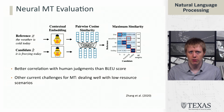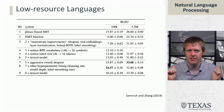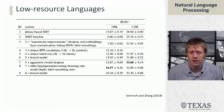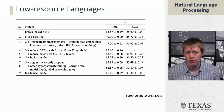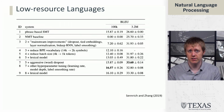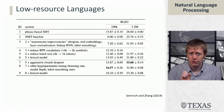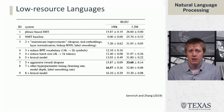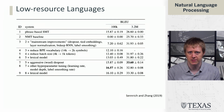Another big challenge is dealing well with low-resource scenarios. Low resource means we don't have millions of parallel sentences giving us hundreds of millions of observed tokens in each language. For a long time, the conventional wisdom was that phrase-based systems would work better when you have small amounts of data. Recent work shows that neural machine translation can actually work pretty well here too. This is some work due to Sennrich and Zhang, which shows that when you have only 100,000 sentences, a well-tuned neural machine translation system that incorporates a bunch of tricks like tuning the BPE vocabulary, tuning the batch size, and some other hyperparameter tricks can do as well as a phrase-based machine translation system. And of course, when you have a lot of data, the neural machine translation system is much better.